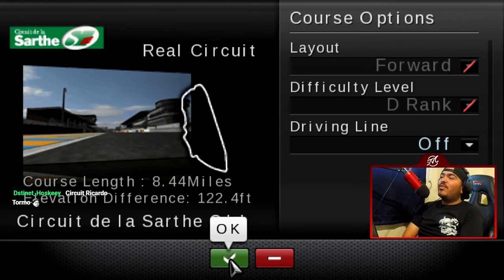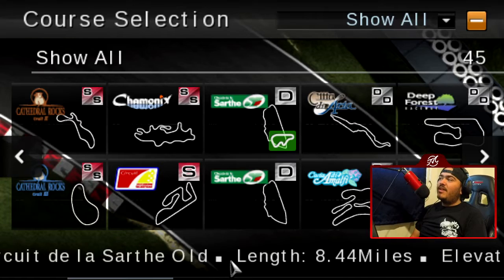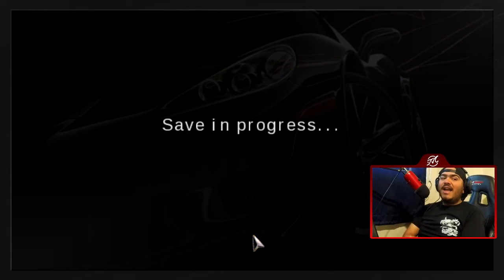Time for Circuit de la Sarthe Old, 8.44 miles of course length, 122.4 feet of elevation difference. It is the no chicane version on the Mulsanne straight. So, obviously that is the first of two versions of this track, and for this, I decided that I'm going to make an executive decision here.